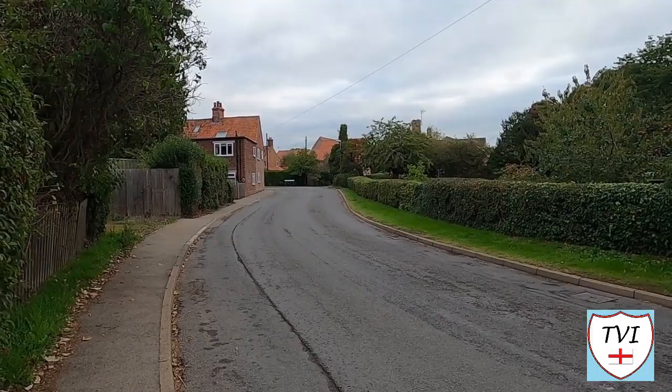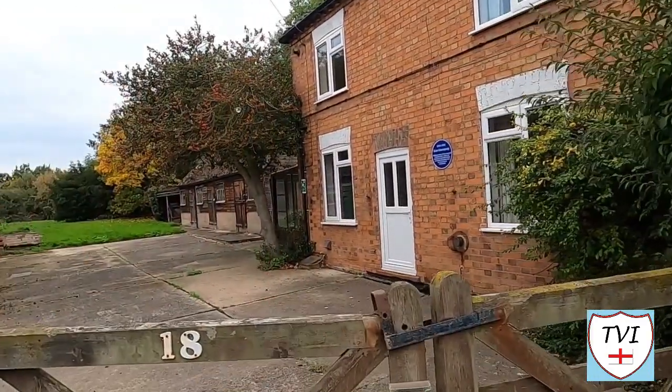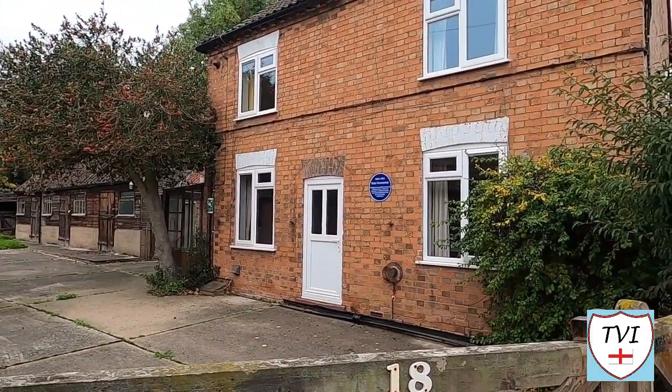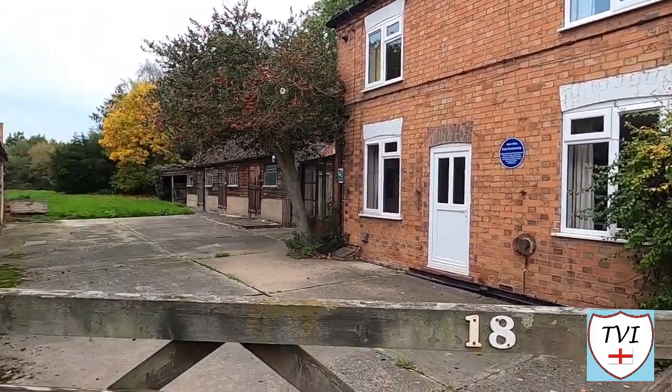There's a lot to see in this place for it being such a small one, including this house right here, which has got a plaque on the side of it. That is to Kate Greenaway. We'll talk a little bit more about her as we venture around the parish of Rolleston.